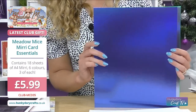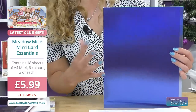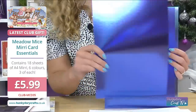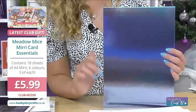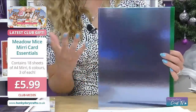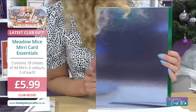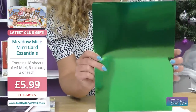Yeah, definitely. Because it's a pack that's been put together, so even if you just like these colours, it's a great way to get them whilst they're in this special bundle. It saves you having to buy 20 sheets of the soft blueberry, 20 sheets of the rose gold. So if you just want a little taster of our coloured Miri, you get it in this one. This is soft blueberry. This one I do know. And this one as well is this really bright green.